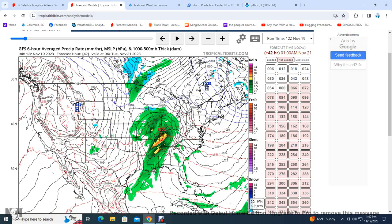Let's continue to move forward. This is 1 a.m. on the 21st. This is Tuesday. A line of showers and storms developing along that 1005 millibar pressure system located over Illinois and also Indiana. Trailing cold front extending down to the Gulf of Mexico. We got a little bit of snow on the north side, a little bit of rain and snow mixture in Minnesota, also in southern Canada.